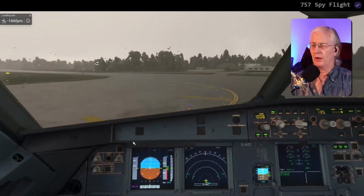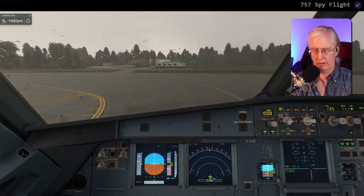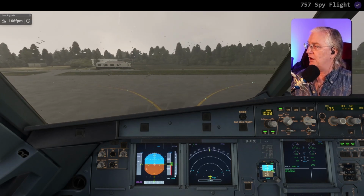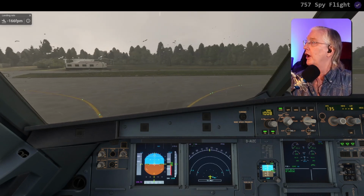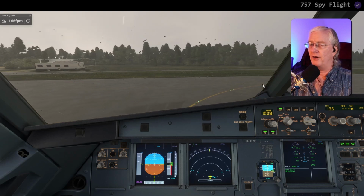441, welcome to Manchester Taxi Stand 25 via Alpha and Delta. Stand 25 now via Alpha and Delta for Lufthansa 441. Okay, so stand 25 Alpha and Delta.